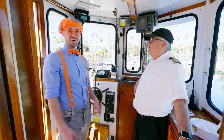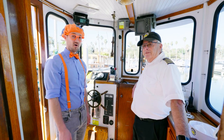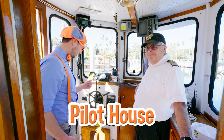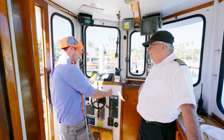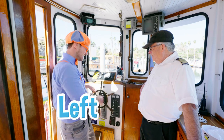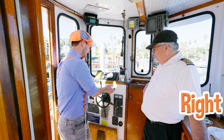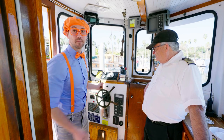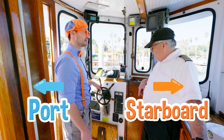Whoa, what's this called in here? It's the pilot house, which is where you steer the boat. Oh, the pilot house? Whoa, check it out. Speaking of steering the boat, whoa, it looks like the steering wheel. All right, turn it left. Whoa, turn it right. Whoa, cool. What's the left and the right called on a boat? Left side's the port side. Okay. And the starboard side is the right side.